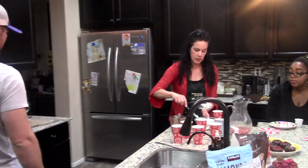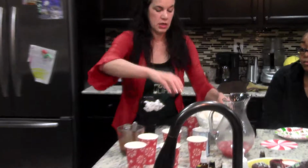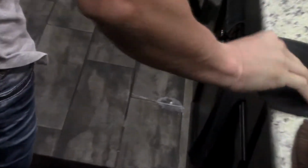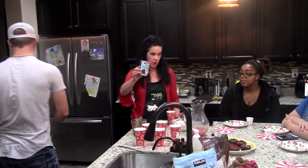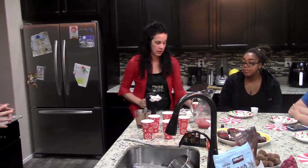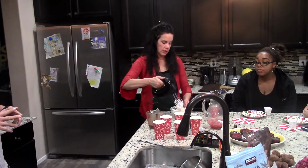Now this is coconut whipped cream, and what I did is took this coconut cream from Trader Joe's. It was in the fridge. I put it in the fridge, and the cream rises to the top. The liquid stays at the bottom. That's why I'm spilling, because the liquid's still in there. But that's what makes the cream a little bit thicker, that I don't use all the liquid.